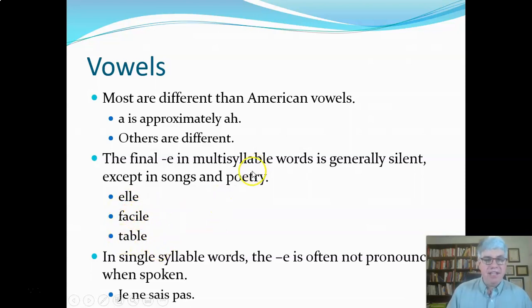You would add the short E on the end and add a syllable to it. So the pronunciation for French in spoken French, or when you read French out loud, is different than the French in songs and poetry. Now, in single-syllable words, the E is often not pronounced when spoken. So if you've just got a two-letter word with an E at the end, a lot of times you just get the consonant and everything gets swallowed up.